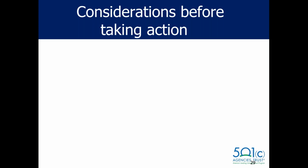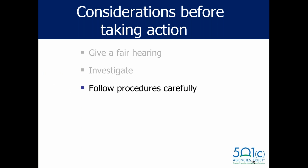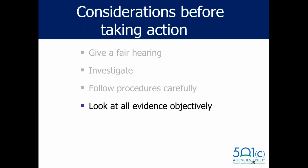I just have a couple more things to share with you to summarize what we've been talking about today. Some considerations: we always want to give our employees' concerns a fair hearing, investigate the matter completely before making any judgments, follow procedures carefully when investigating problems that might have legal implications, such as complaints about safety violations, harassment or discrimination, and of course always try to look at all the evidence objectively.